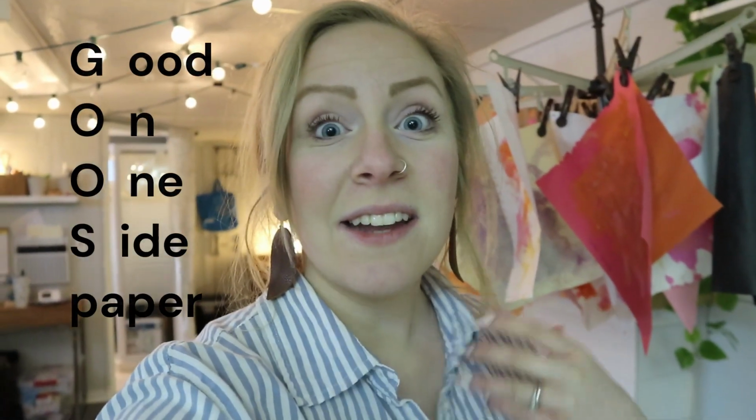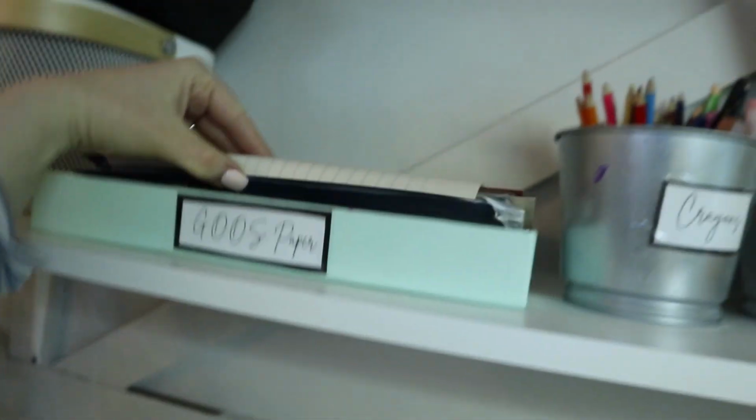Good on one side. Reusing documents that aren't important or don't have specific important information on them for coloring and mark making. Scrap paper is labeled: lined paper, colored paper, printer paper, random documents that got messed up on the printer.